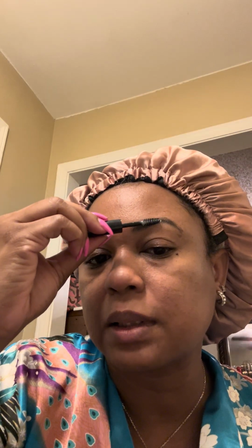After I finish that, Mary Kay has a brow gel, and I'm going to use the clear brow gel. It basically helps keep your brows in place throughout the day. So just like I was brushing them to make sure they were where I wanted them to be, you go back with that line. It keeps them in place throughout the day. And that's really good. I like knowing that I'm styling my brows and they're going to stay the way I need them to stay throughout the day.